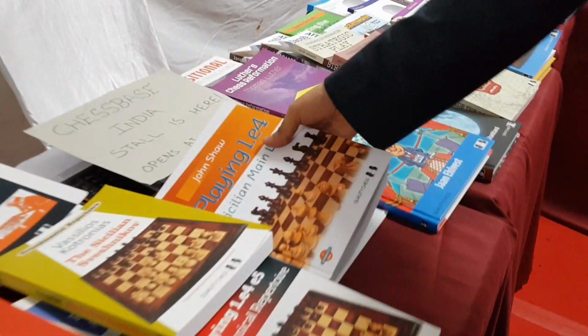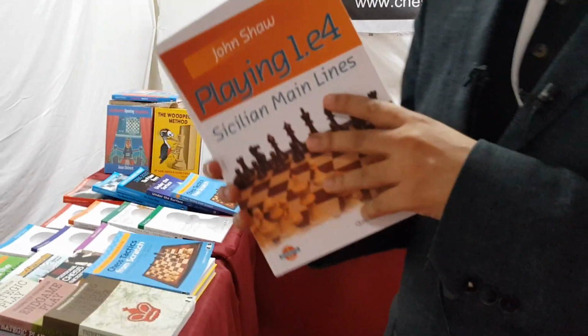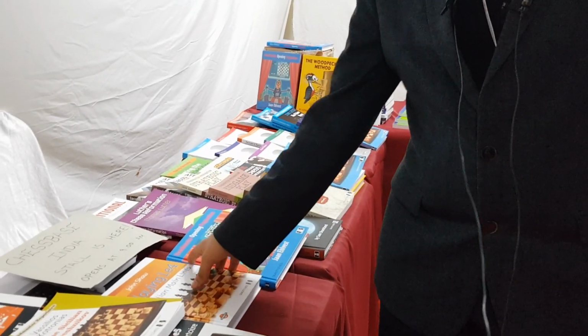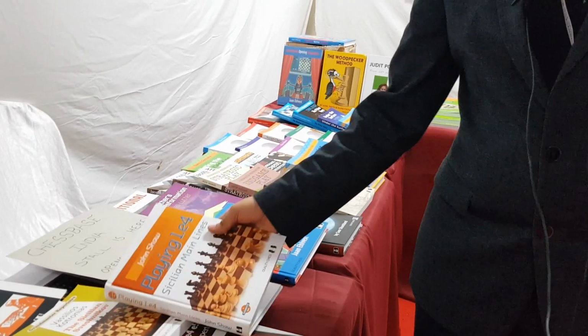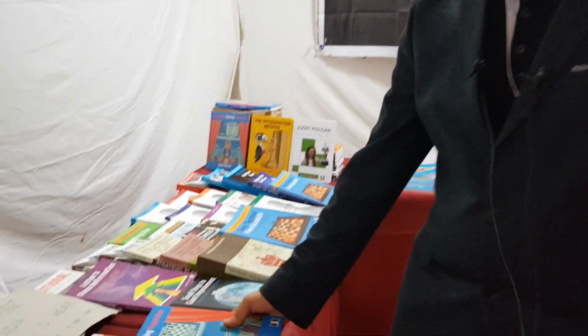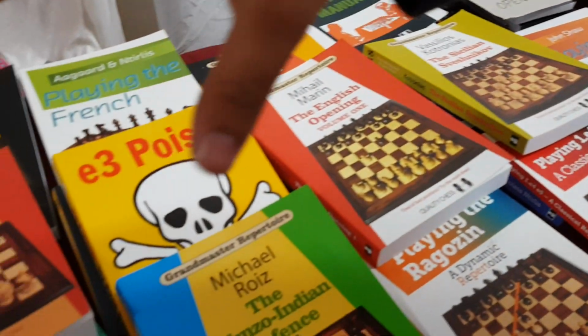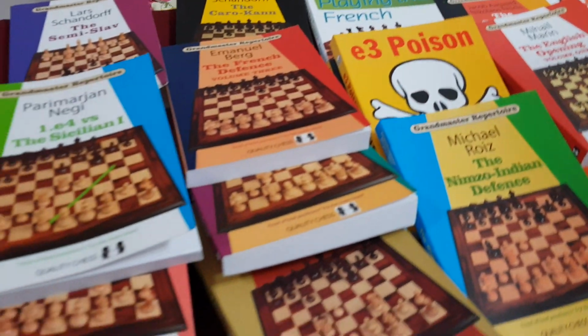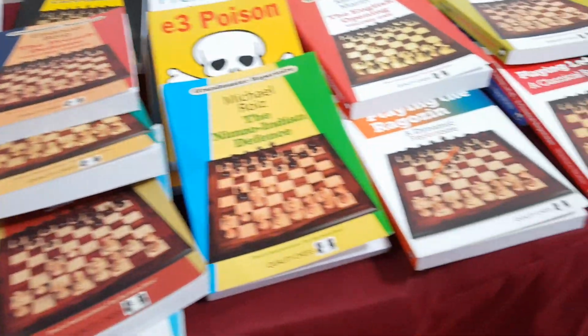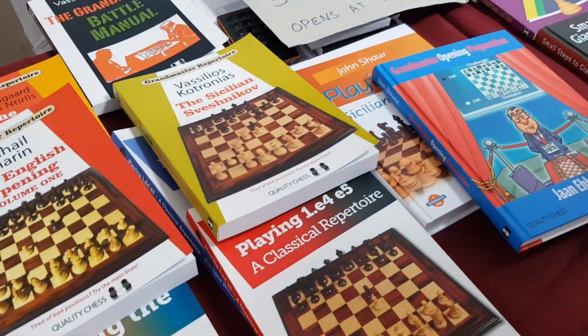Now, Playing 1 e4 Sicilian Main Lines is given over here, and this is actually a hard copy. I think we have only one book, but we also have soft copies back in Mumbai, so you can order this. It's John Shaw's latest book, in which he gives a white repertoire with 1 e4. So it's basically Sicilian main lines. He talks about other openings like the French, Caro-Kann, similar to Negi over here, but I think the major difference is John Shaw's books are not as deep as Parimarjan Negi's books, so can be good for players who are not looking for something completely exhaustive.